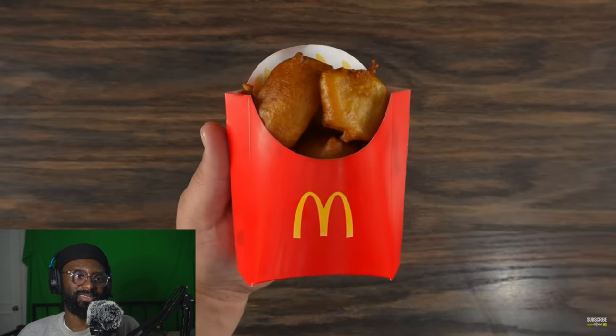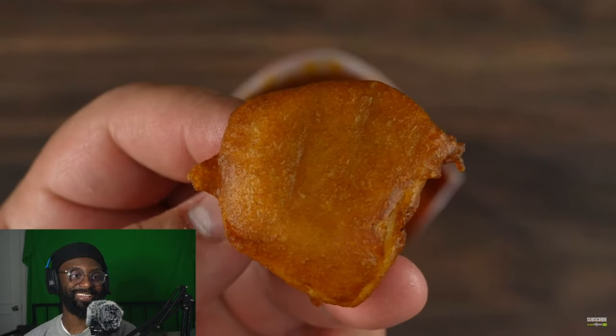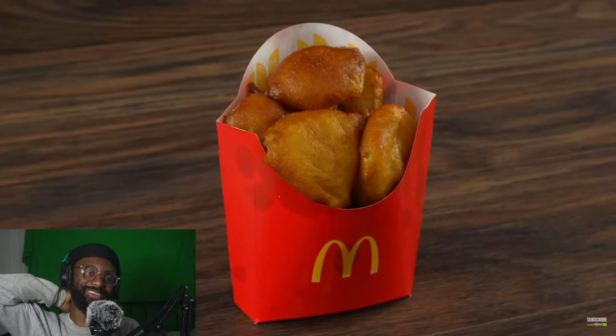Let's find out. Chicken nuggets. Yeah, I know what that looks like. Come on now, some chicken nuggets. You ready to try it? They discontinued chicken nuggets. Just grab one. Let's give it a go. Notice that the batter is a little bit different. Yeah, it looks a little bit darker, but it looks about to bite into like an onion shape. I'm curious. Well, let's give it a try right now.